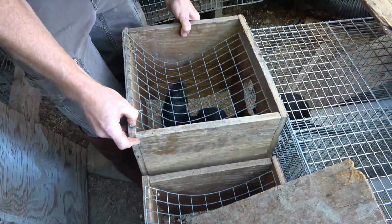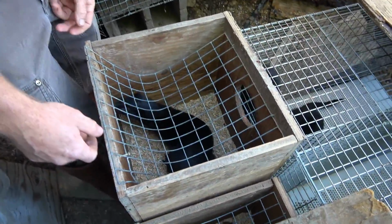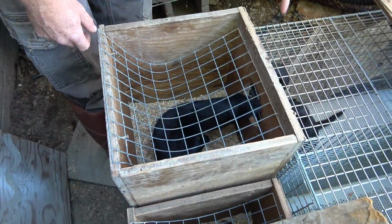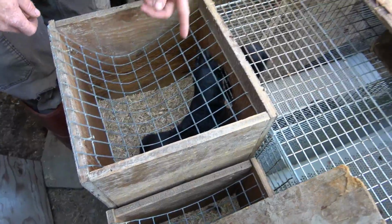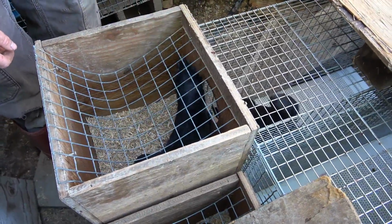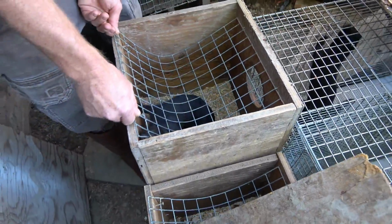Good girl. Now this one, her name is Ote. We have Ita and Ote. Grandote in Spanish means big, and chiquita in Spanish means small. So it's Ita and Ote. This is Ote. She's so big I sometimes confuse her for a male.